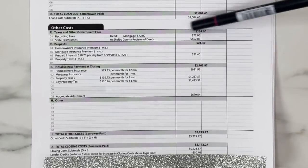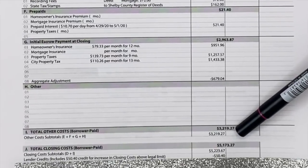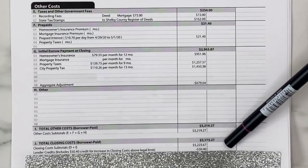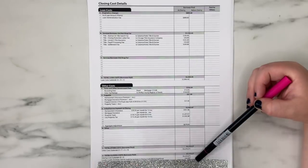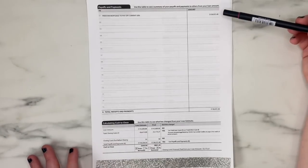So all of these fees together, all of these costs were $3,219.27. So the total closing costs that we had were $5,223.67, and then the lender credits $50.40. So we rolled all of this into our new loan, and we paid off our old loan.